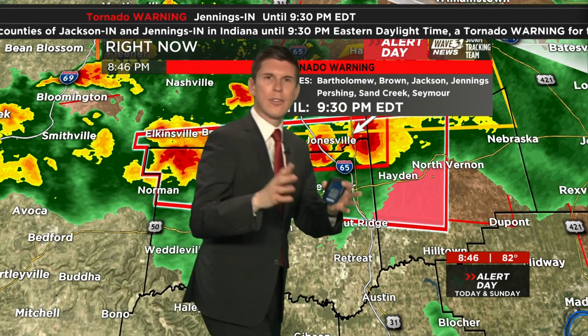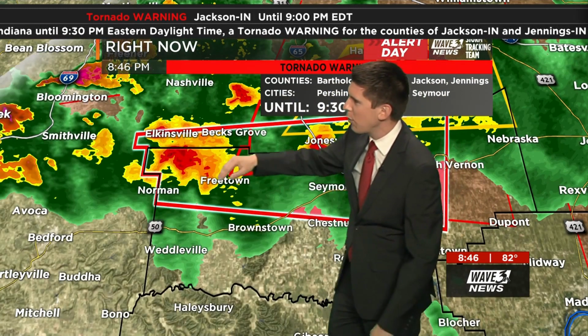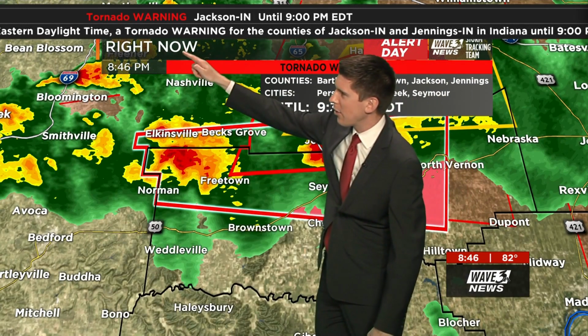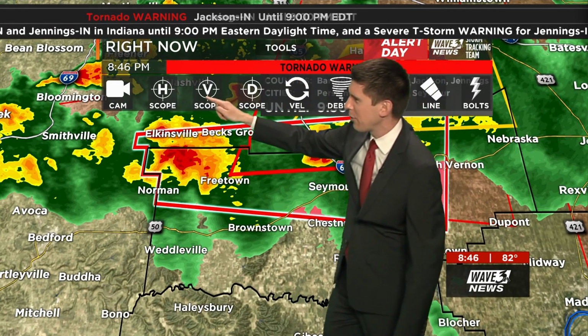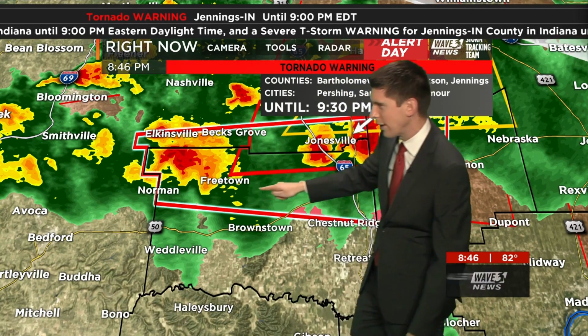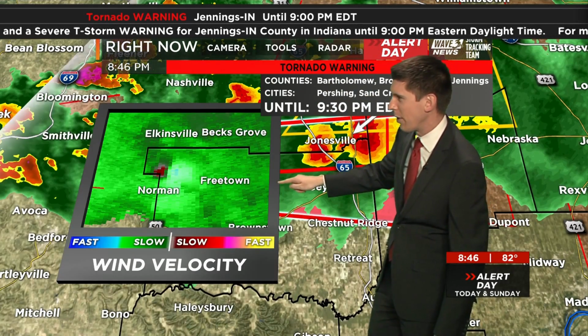All right, what the National Weather Service in Indianapolis is seeing is in this storm cell right here. This is going to be northwest of Freetown. Frankly, that's not quite as much rotation as I thought I would see for a tornado warning there, based on what Brian is saying. It looks like it just popped up. Yeah, Brian's got it there. I think there it is.